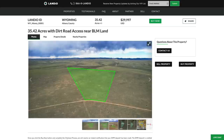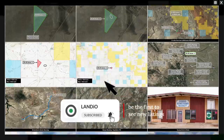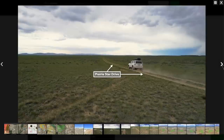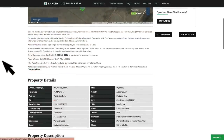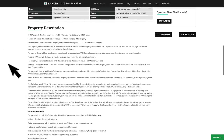We have this 35.42 acre property in Wyoming with dirt road access in just a mile and a half from over 6,300 acres of BLM land, priced at only $29,997. All the property details are listed here on our website. There's over 100 images of the property in the surrounding area. Click on this grid icon to view all of the images, and then click on one of the images to enlarge it to full screen. The images of the property are of the actual property and were captured within the last few weeks. We also have an interactive map and additional information within the property details, and there's a $100 per year maintenance fee. We have a lot of additional information within the listing description.